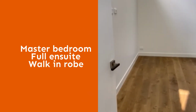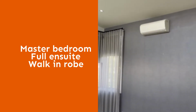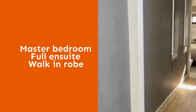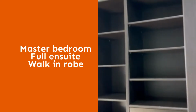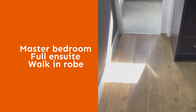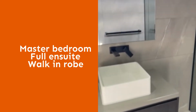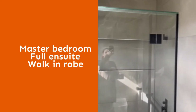This is the master bedroom, really high ceilings, split system unit. And as we walk through, there is a walk-in robe with plenty of cupboards and shelving, and then the powder room with a large shower.